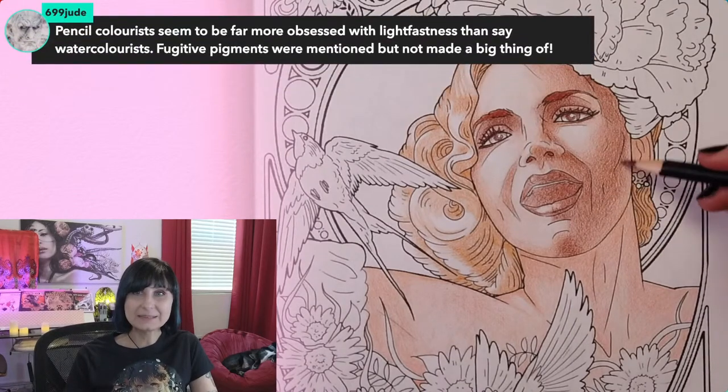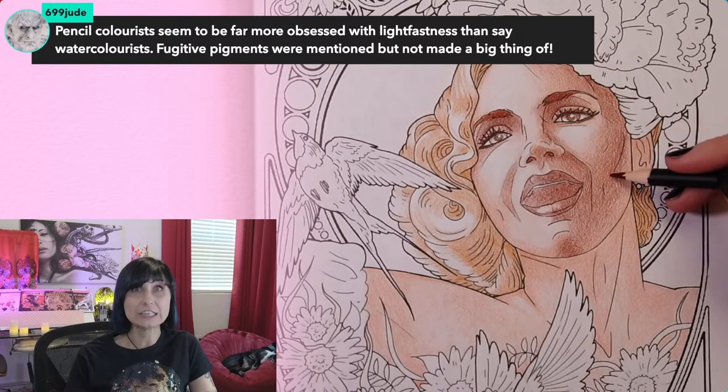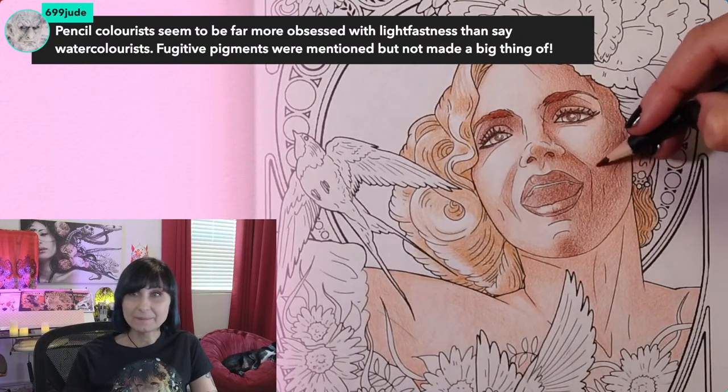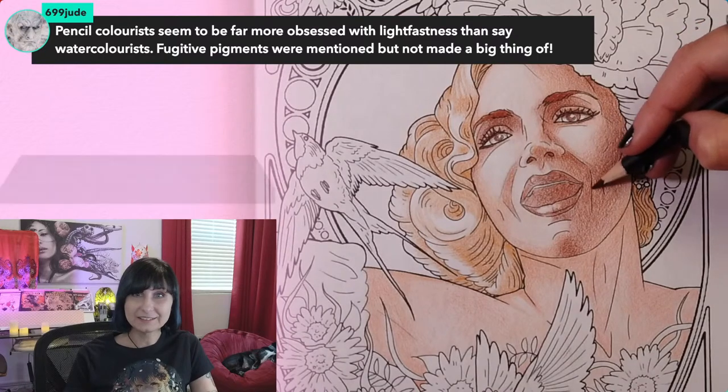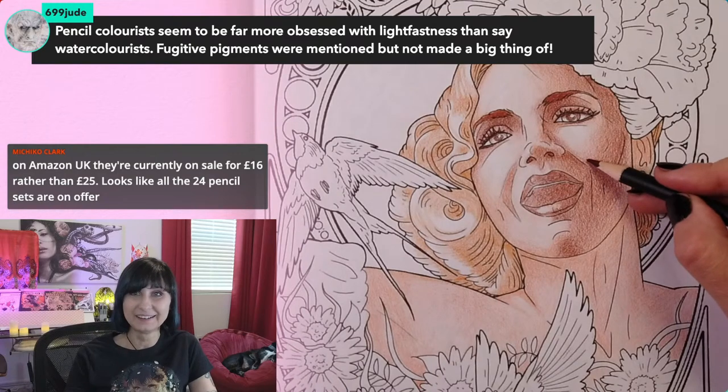Pencil colorists seem to be far more obsessed with light fastness than, say, watercolorists. Yes, that is very true. Let's see, fugitive pigments were mentioned, but not made a big thing of.